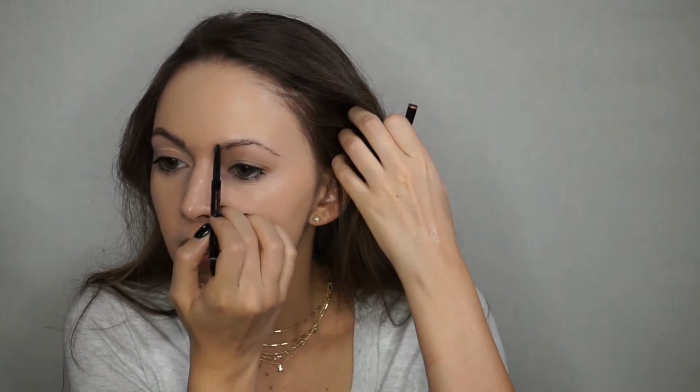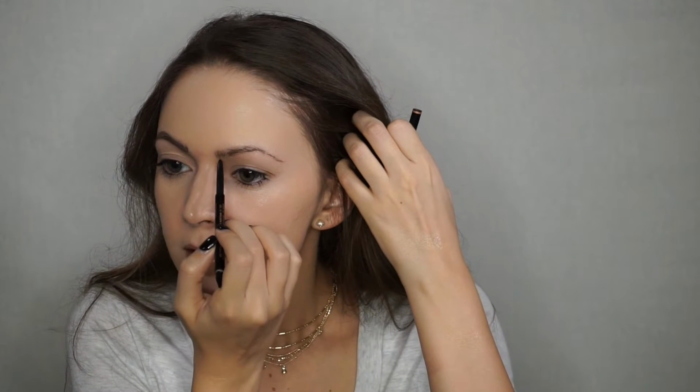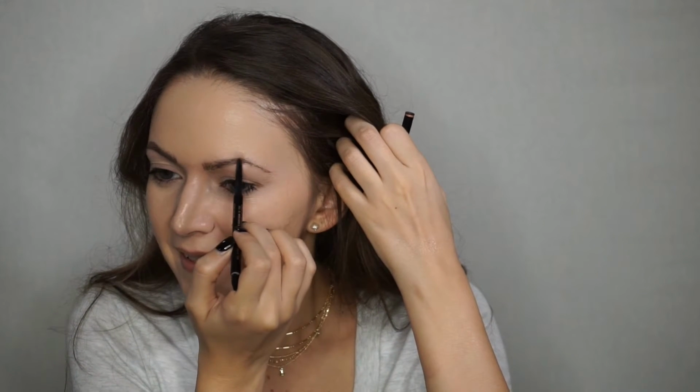And on the other side, same thing, obviously. And then I'm going to finish it off with the Dipbrow Pomade in dark brown also. This is also Anastasia Beverly Hills. I love all of their eyebrow products. And as you're seeing, I use multiple ones of them because they really do have great products for every single type of thing that you're doing to your eyebrows, if that made any sense.